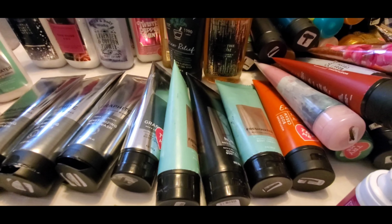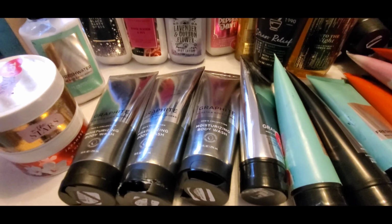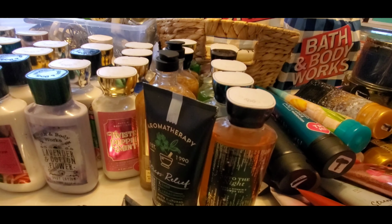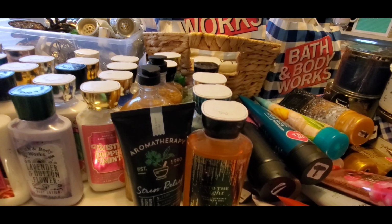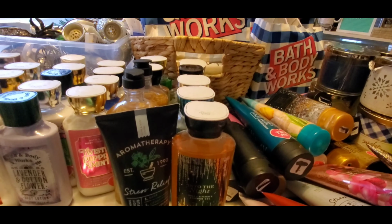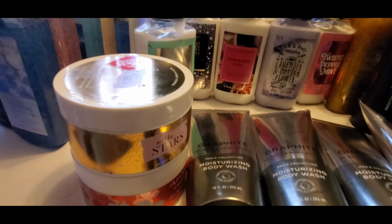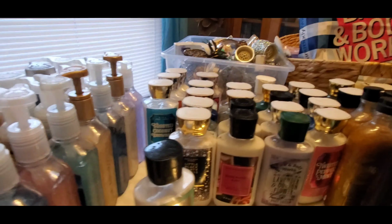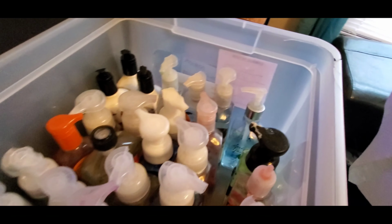We do have limited men's. I didn't forget about the men. Limited men body lotions. We have limited men body wash. We have limited amount of women body wash and body scrubs. But probably one will be able to go in each box. We have tons and tons of lotions. A couple of body butters. Tons and tons and tons of soap. That is not the only soap because we have tons and tons and tons of soap there.